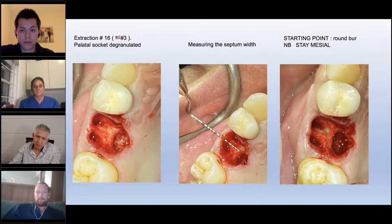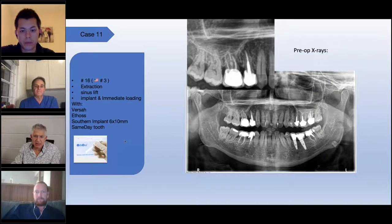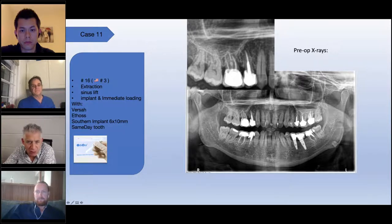And let me go back. I want to show you something that is very important and very interesting. Please have a look at the bone between the second premolar and the first molar. We have a fair amount of bone there, whereas between the first molar and the second molar, we actually don't have a lot of bone, and that is typical. I wasn't quite aware of this until the MAX protocol from Southern brought it to my attention. Typically, the bone mesial to the first upper molar is more abundant than the bone distal.